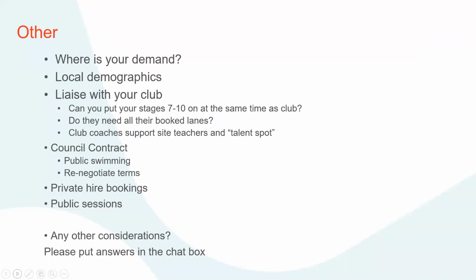So, some other considerations: where is your demand? Traditionally demand will be stage 1, where you'll probably see your biggest waiting lists. So think about where you can put those stage 1 classes. Can you move some other sessions, other stages, around a little bit to accommodate more stage 1, stage 2 classes?